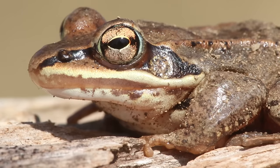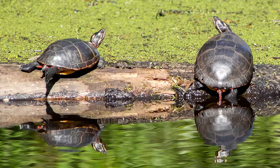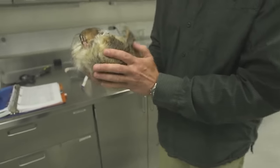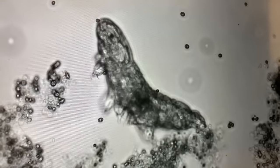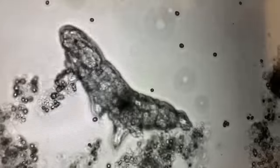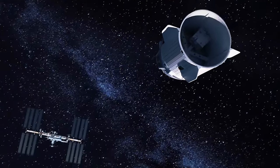So in summary, animals can adapt to extreme cold in some surprising ways. Wood frogs that freeze solid, painted turtles that breathe through their cloacas, and Arctic ground squirrels that regrow parts of their brains. Still, no other animal on Earth is as tough as the tardigrade, which can survive super cold temperatures, even the cold of outer space.